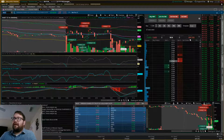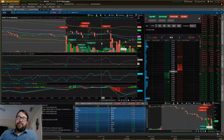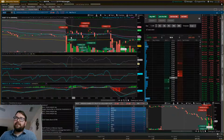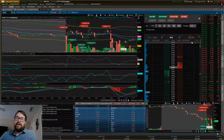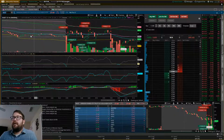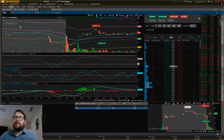Locked in, obviously negative 45 bucks on this, but I was down like $800 at one point. And a lot of that loss was because of this big mess up over here. I don't know why it didn't fill right away. Should have made money here. Should have been up over $1,000 on this stock, but it is what it is. I brought it back to green. So that was NUGT. Let's look at my EVER trade real quick.